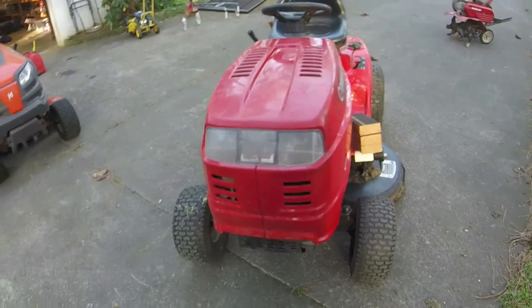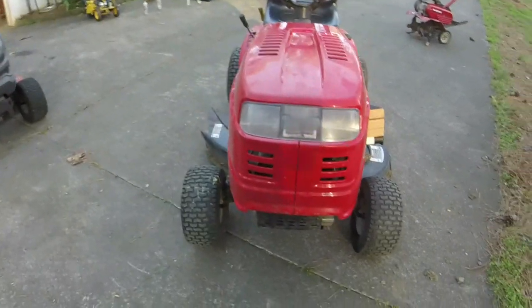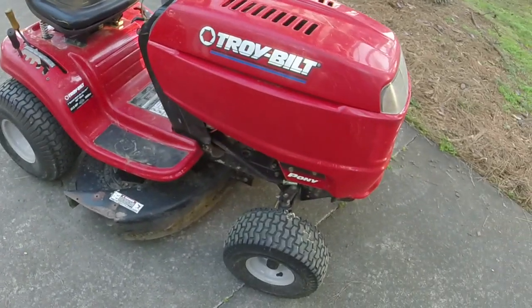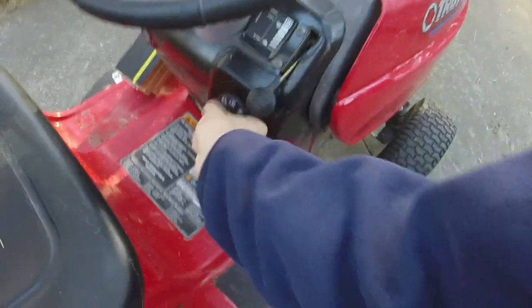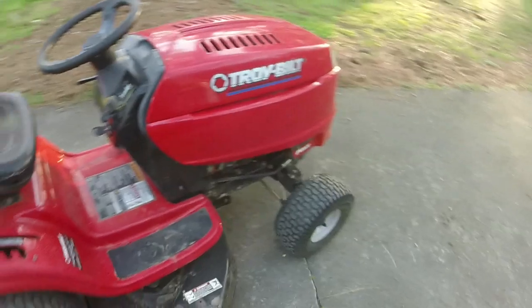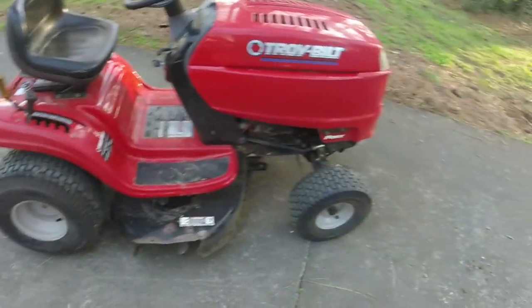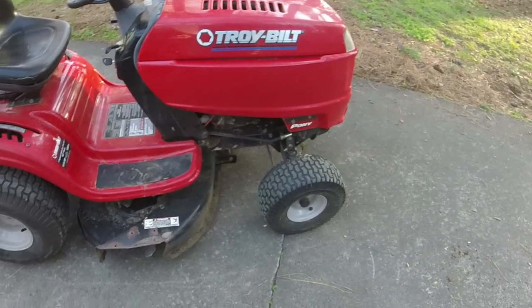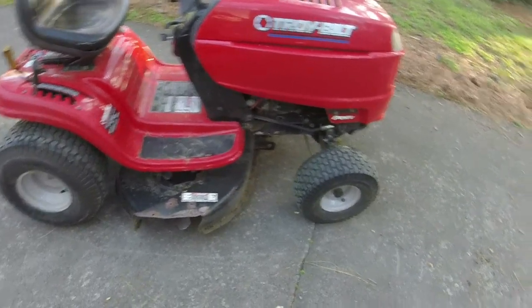This year it came back because actually the starter got hung up on it, I guess from sitting over the winter, and I freed the starter up and it starts just fine now. Starts, runs. A couple of the tires had a slow leak in them. I put some ATF in them, and hopefully it will continue to go pretty well.